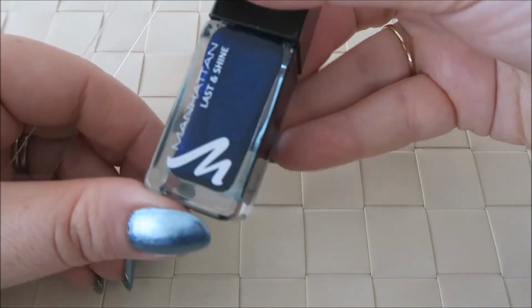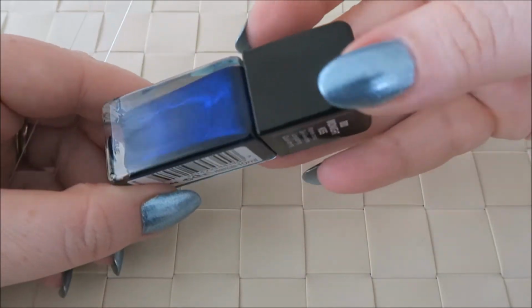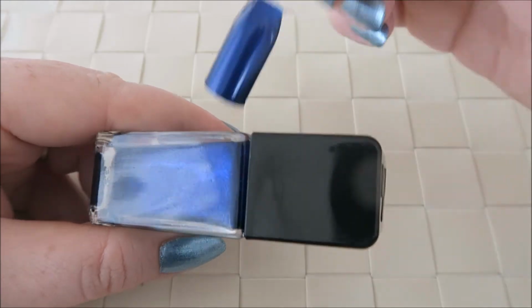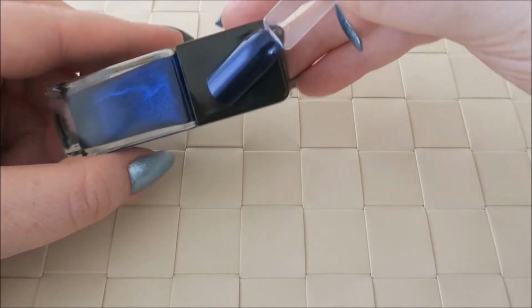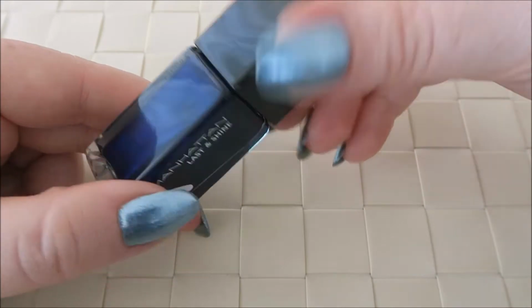Next up, oh, I love this one. This is a beautiful midnight blue, and actually I think it's called Midnight Kiss. There you go. It's just this beautiful, deep, deep shimmery blue color. Gorgeous on the nail. It doesn't look black, it does look blue, so if I hold it towards the black you can see it there, but very, very deep, very, very pretty. So that's Midnight Kiss.